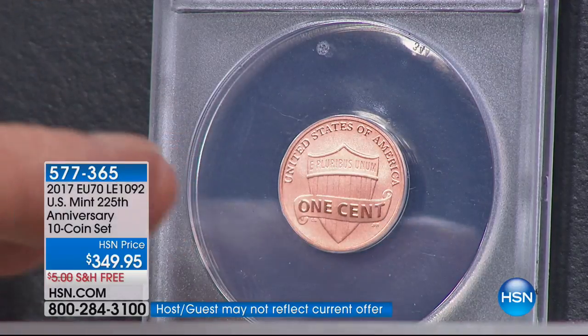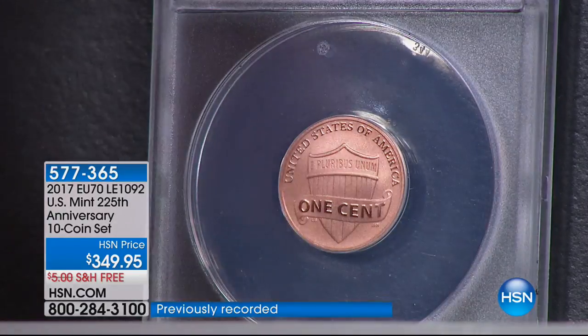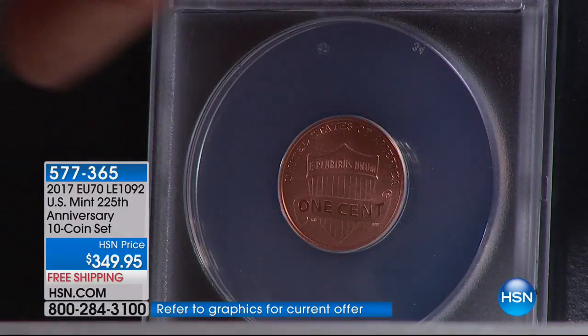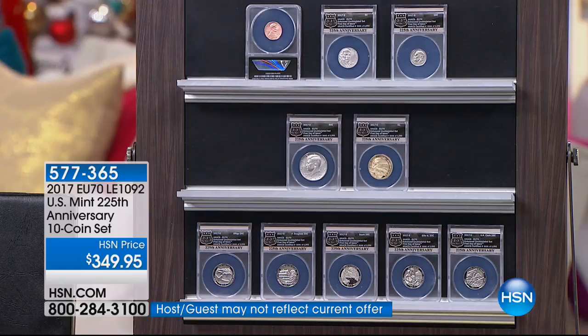I could quite easily see this, and I've seen this coin selling for $100 or $150 by itself. Just the 1 cent? That's right. And it is also the only enhanced uncirculated Lincoln cent ever made by the United States government. I'm going to flip that over, if you don't mind, so you can see that beautiful matte finish on the front of that coin.